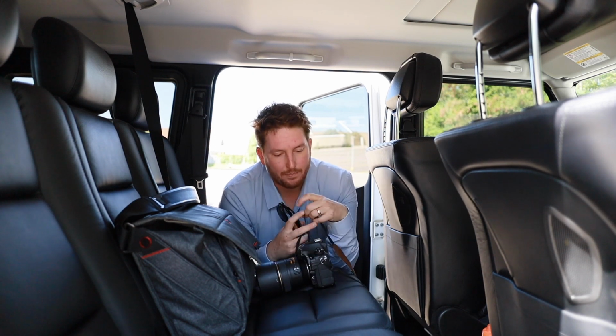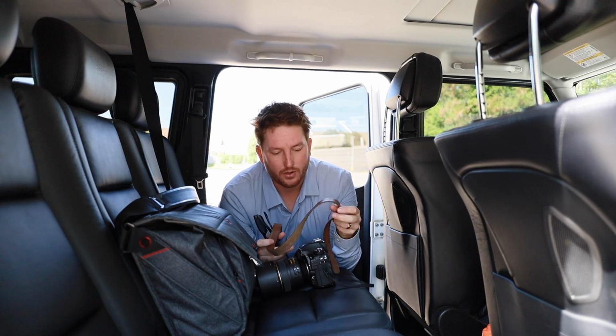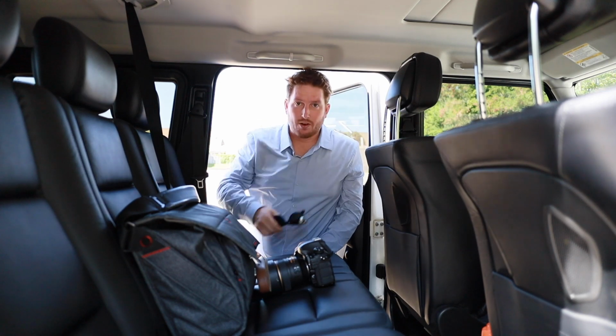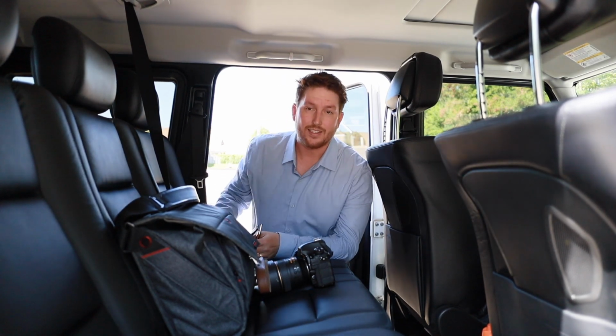I don't know who makes this strap. I found this strap in a camera store. It's not important. Also, bring sunscreen. I have sunscreen somewhere. It's in my front door up here. Sunscreen is nice. Bug spray is even better.